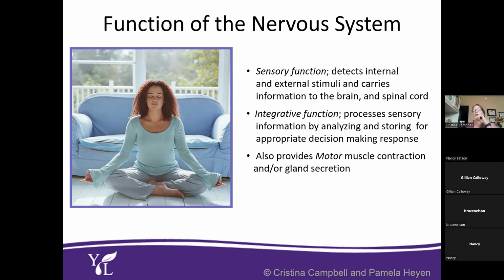If you're a baby and this is something new to you and you put your hand on a hot stove, it's going to have to store that information the first time. So if I inadvertently, as an adult, burn myself on the burner, I have that stored in my brain cells, and I know how to respond. I already have the information stored. The nervous system also provides the muscular contraction and glandular secretion needed for the response.